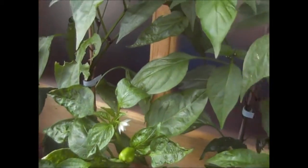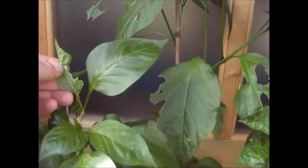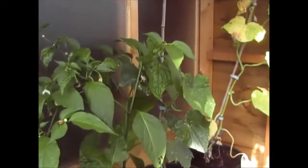quite a few times, and I've never really got brilliant results, to be honest with you. I typically get 2 or 3 peppers off each plant, and when you consider how cheap they are to buy in the shops, it's hardly worth growing sweet peppers, I think, but I thought I'd give it a go this year. But the jalapenos are always worth growing because you always get loads of them off a plant. But anyway, that's what the second greenhouse looks like.